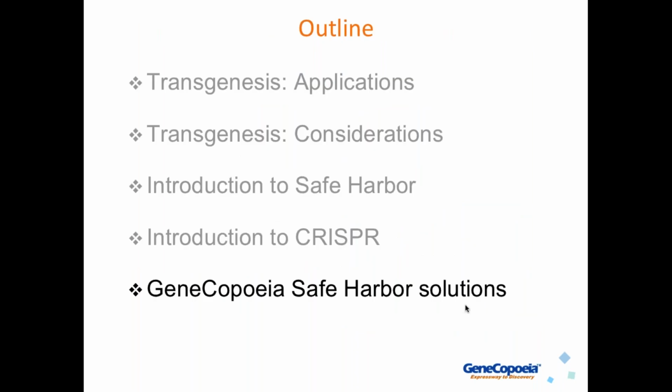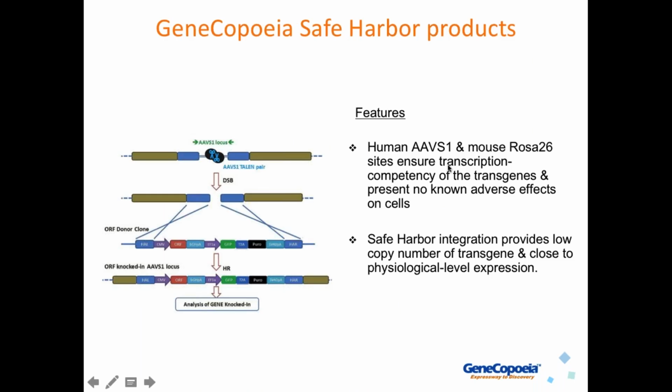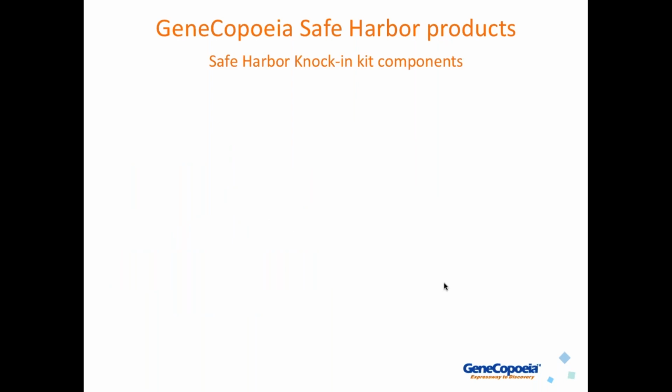All right, so let's talk about Safe Harbor, GeneCopoeia's Safe Harbor solutions. I mentioned that we have a number of kits, and again, these are the features of Safe Harbor. This refers to the human AAVS1 and mouse ROSA26 sites, which ensure transcription competency of the transgenes and present no known adverse effects on cells. And Safe Harbor integration provides low copy numbers of the transgenes and close to physiological levels of expression. So these are our Safe Harbor Knockin Kit components.